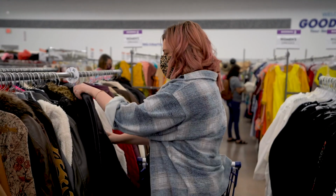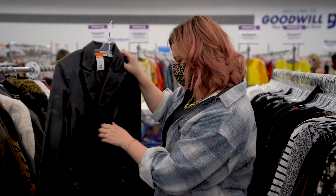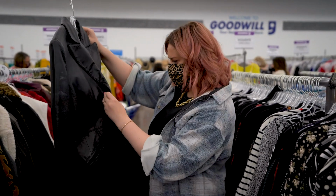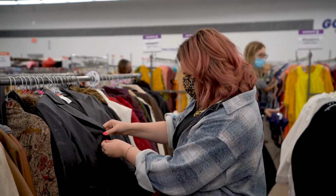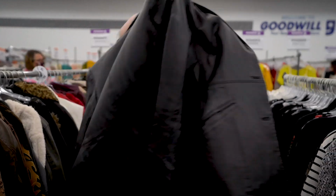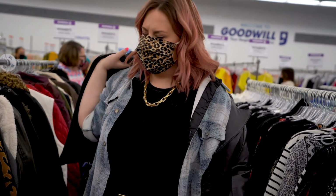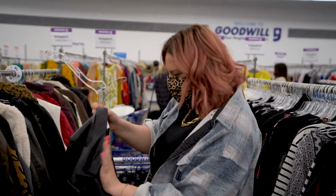So I found this super cute kind of leather blazer jacket, which is very 90s, obviously love that. I'm not entirely sure about the size, so we'll give it a little try on. Obviously I'm wearing a pretty big jacket underneath anyway. Oh no, she's not meant for me. One of you guys can come grab her.